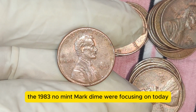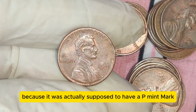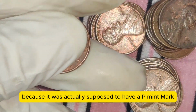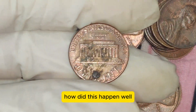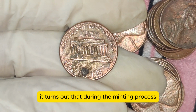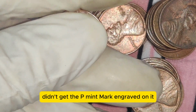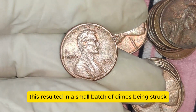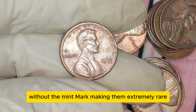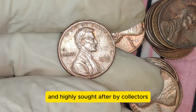However, the 1983 no mint mark dime we're focusing on today is unique because it was actually supposed to have a P mint mark. Now you might be wondering, how did this happen? Well, it turns out that during the minting process, a die intended for Philadelphia dimes didn't get the P mint mark engraved on it. This resulted in a small batch of dimes being struck without the mint mark, making them extremely rare and highly sought after by collectors.